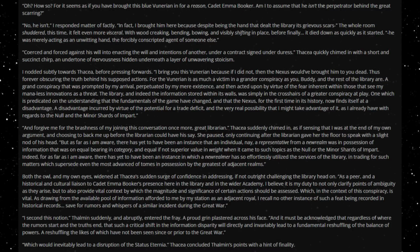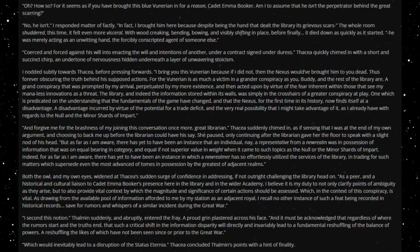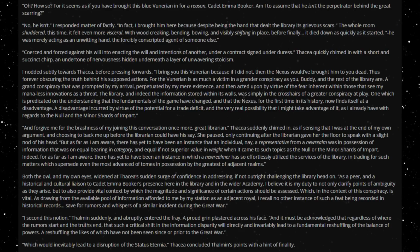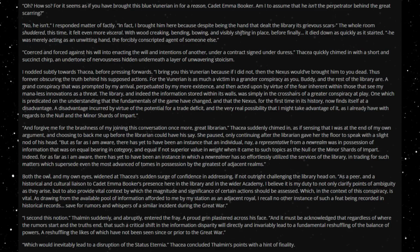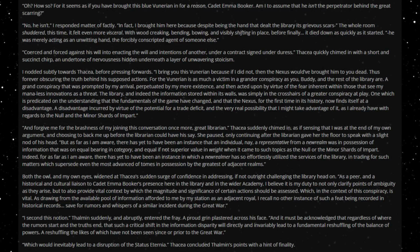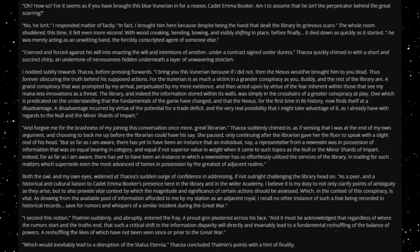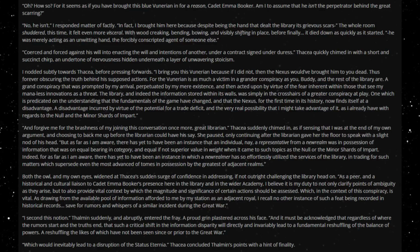The library, and indeed the information stored within its walls, was simply in the crosshairs of a greater conspiracy at play. One which is predicated on the understanding that the fundamentals of the game have changed, and that the Nexus, for the first time in its history, now finds itself at a disadvantage. A disadvantage incurred by virtue of the potential for a trade deficit, and the very real possibility that I might take advantage of it, as I already have with regards to the Null and the minor shards of Impart.